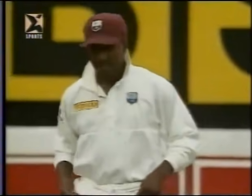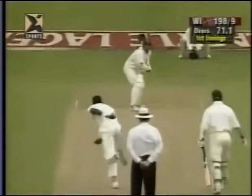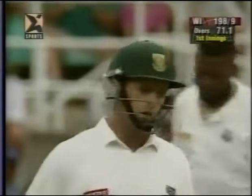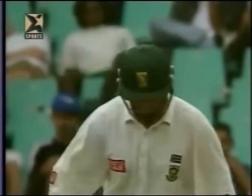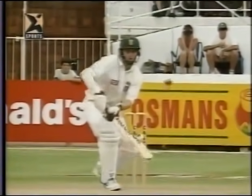There are three slips and two gullies. No third man. Pine Leg, of course, is there. And Gary Kirsten immediately off the mark. That's good running. Just spotting that mid-off was quite deep and maybe not right up to it. First ball of the innings, and he just popped it down in front of him and set off.